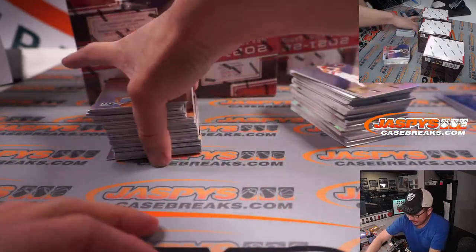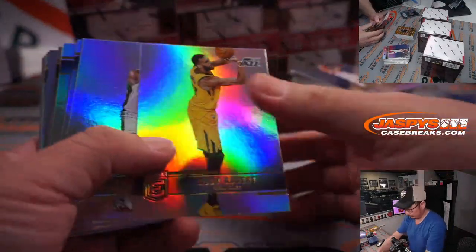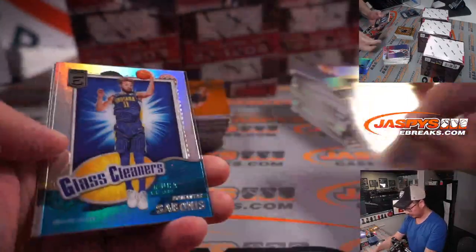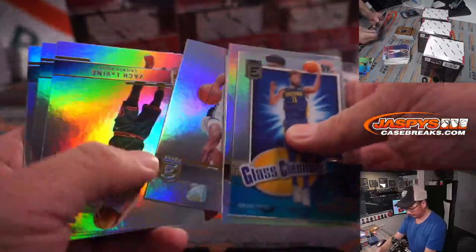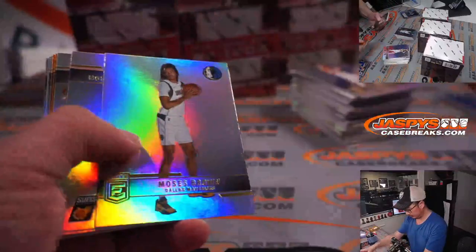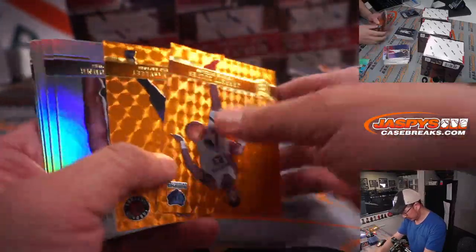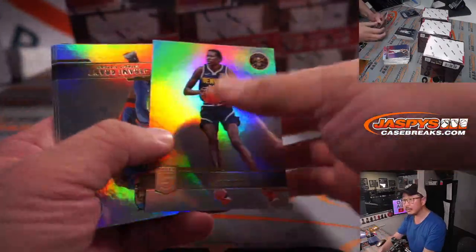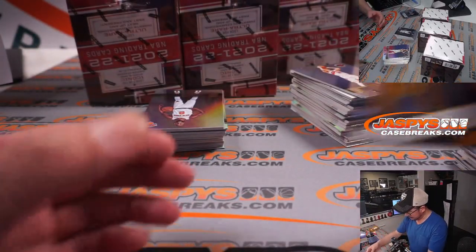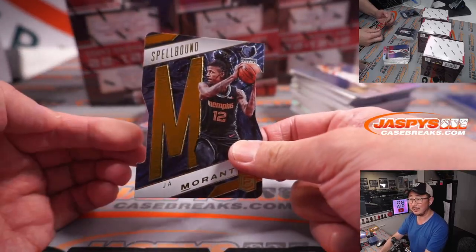All right, another box. Good luck, everyone. Cards in a row. Spellbound, Ja Morant. You think these puzzle pieces fit together? You think the O can fit right there? Is that how it works, you think? Or no?